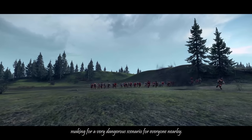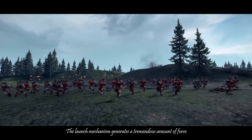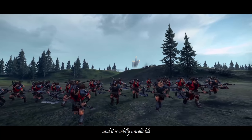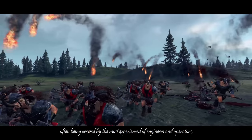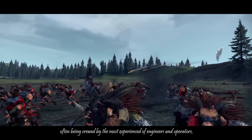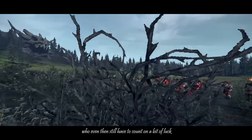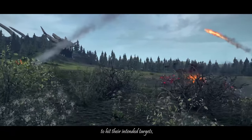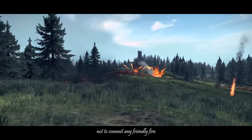for everyone nearby. The launch mechanism generates a tremendous amount of force, and it is wildly unreliable and unpredictable, often being crewed by the most experienced of engineers and operators, who even then still have to count on a bit of luck to hit their intended targets, and on Sigmar's will not to commit any friendly fire.